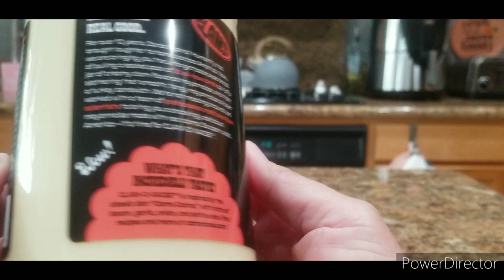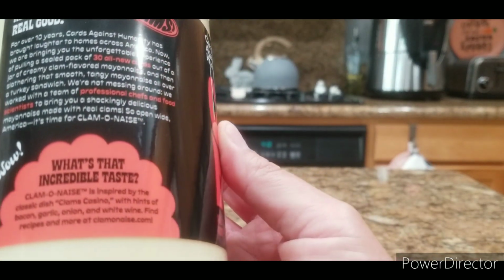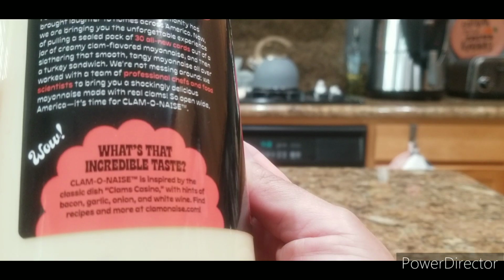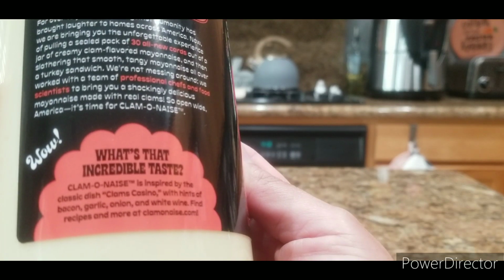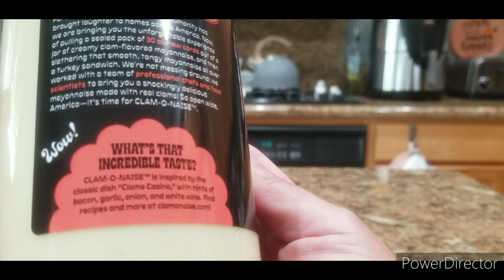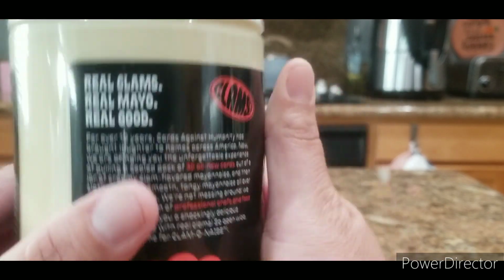Wow. What's that incredible taste? Clam-o-naise is inspired by the classic dish, Clams Casino, with hints of bacon, garlic, onion, and white wine. Find recipes and more at clam-o-naise.com.